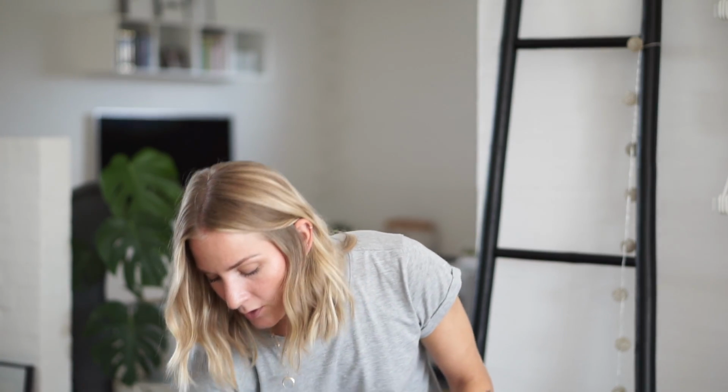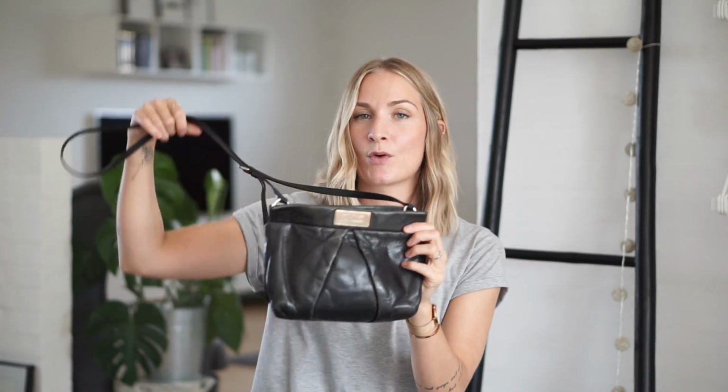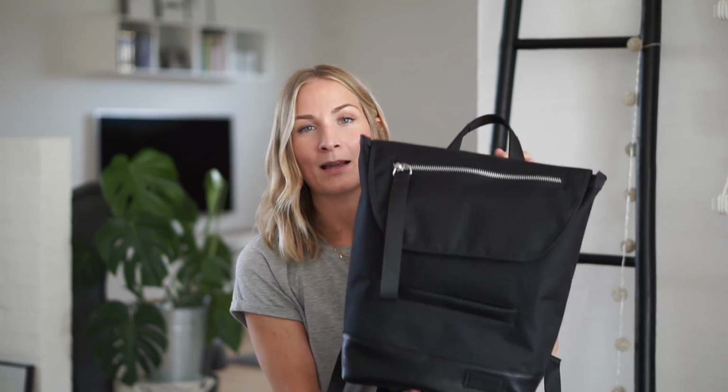And then also I feel like going for a great bag is a great way of really lifting your outfit. So I'd probably go for something like my trusty crossbody bag from Marc Jacobs. And then maybe if I was going to go grocery shopping and I was, let's say, taking my bike, I would maybe wear something like a backpack.